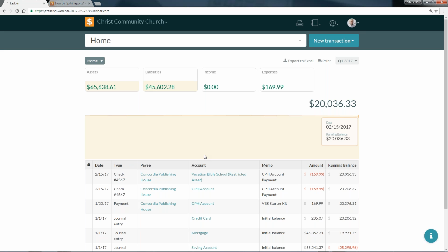So we don't have a conversion from QuickBooks to 360 Ledger, but that's when we recommend that you start at either the beginning of the month and put in your month-end balances to start, or at the beginning of a fiscal year and start there and begin from scratch.